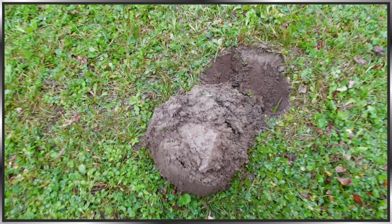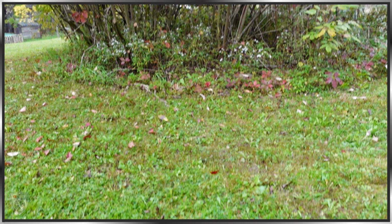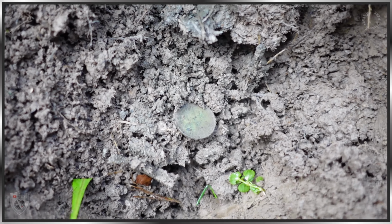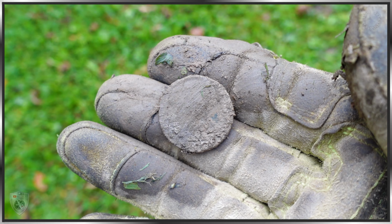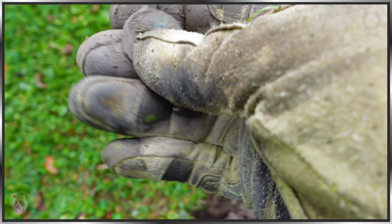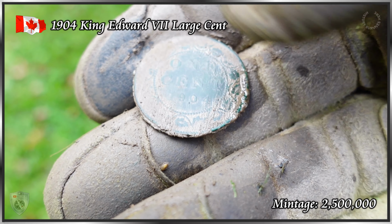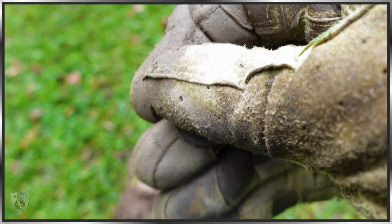Let's keep moving. All right, guys, coming along just to the right of this kind of a large bush, and I got a bit of a mid-tone. And digging the plug, that is exactly the way the coin is sitting in the hole when I dug it. All right, let's grab this and see what it is. It looks like a large cent. Muddy, might have to let it dry out, but it looks like it could be an old one. We got a 1904 large cent. Yep, King Edward. You guys can see it right down here at the date, 04. But man, awesome. Awesome color, too, on this one.